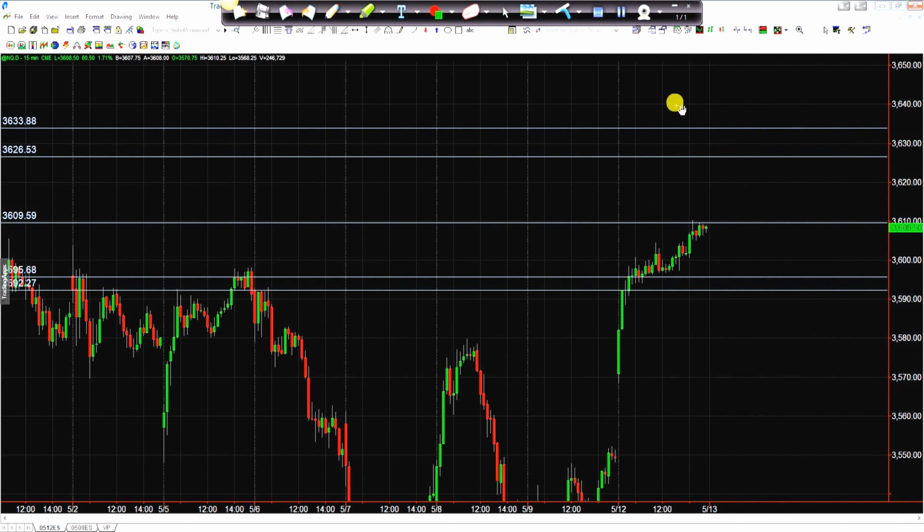Upside's the path of least resistance right now, guys. So hopefully we've accumulated a lot of shorts down here. We built some fuel for some fire, and those guys are going to get roasted and smoked to the upside. But we'll find out more when we get here in the morning.